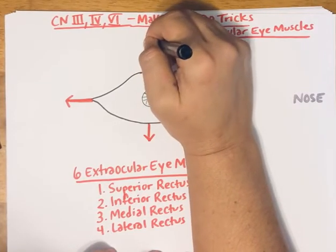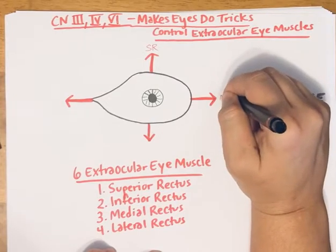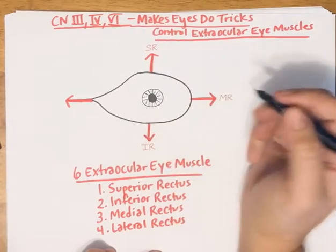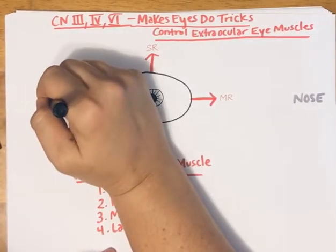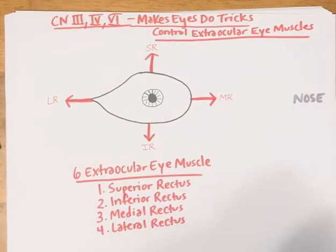The superior rectus helps you look up. Towards the nose is your medial rectus, which is going to do adduction. Inferior rectus helps you look down, and your lateral rectus goes away from midline when you're moving that eye. You're doing eye tricks. The lateral rectus is going to do abduction.